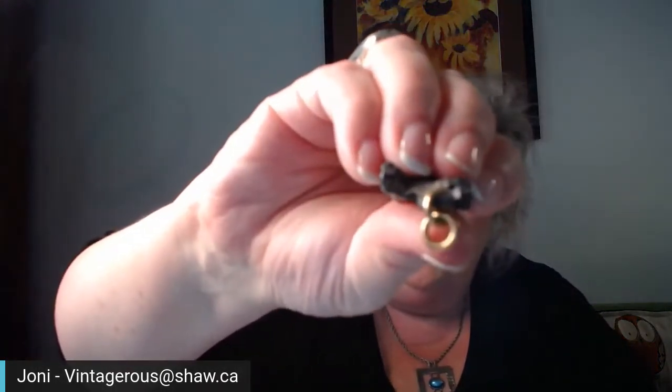You know how you can look at gold and it really does look like it's gold? Yeah, so very interesting piece. I'll probably take this one to a jeweler, just to get some advice, because it's a bit of an oddball one. The next one is a ring.